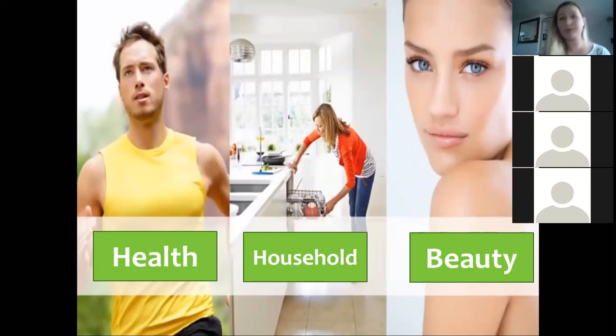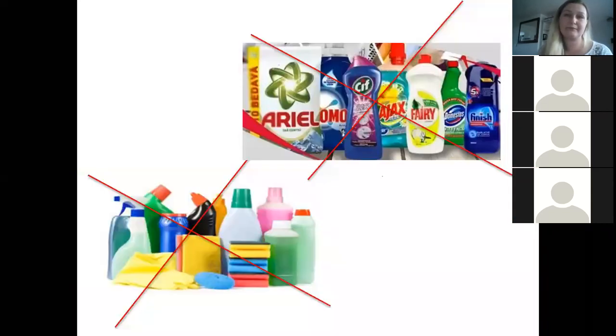And for a household, of course, most of the products are for the household, but there are also products for beauty, the girls' spa things, and for the shower. And of course our idea, as you have seen already, as somebody was telling you, is to get rid of the household chemicals.